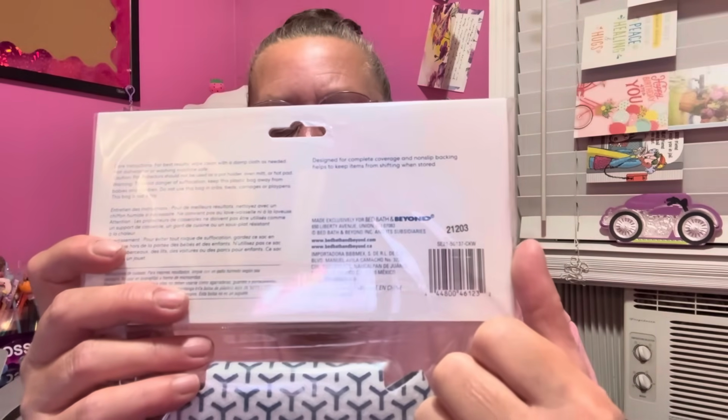Okay, I just noticed on the back of this package, it says, made exclusively for Bed Bath & Beyond. So we know damn well, if these were coming from Bed Bath & Beyond, there it is right there. I'll share it with all of you. I just noticed it. These were way more than a buck and a coin coming from Bed Bath & Beyond.